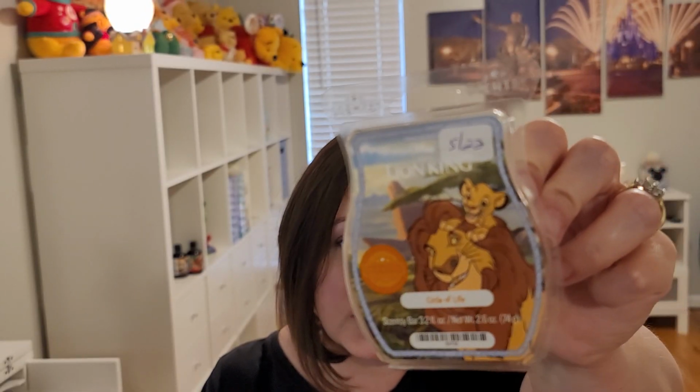This time I do get more of that golden amber, but warm. I still get a little too much of the sandalwood for my preference. If sandalwood doesn't bother you and you like those type of scents, this is a good scent. It's just, for me, a little too much of the wood note sandalwood.